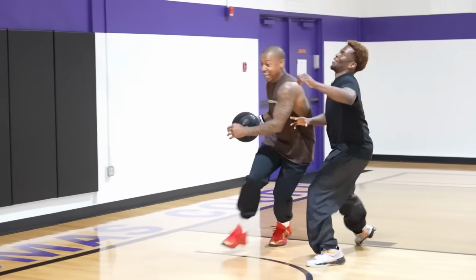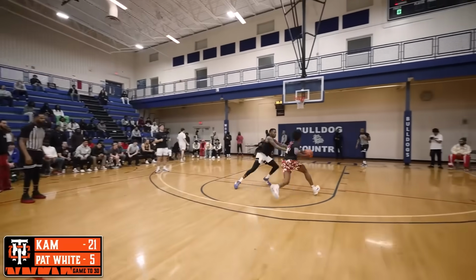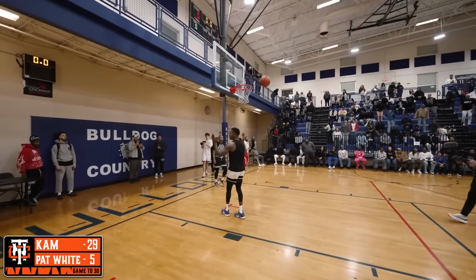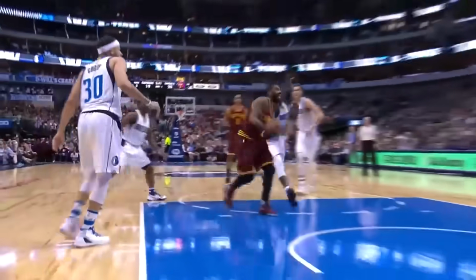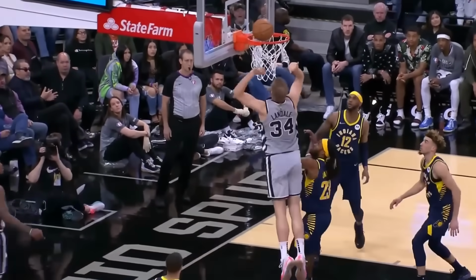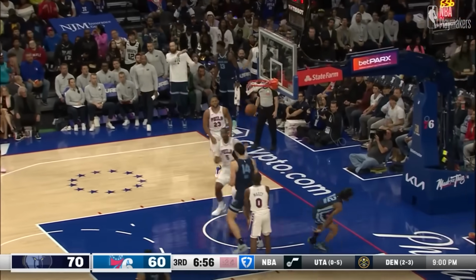As you become more advanced, you'll need to develop techniques for finishing against elite rim protectors. Here are a few tips. First, finish high. Against taller defenders, a low release is an invitation for your shot to be blocked. Aim high on the backboard, especially when you're being challenged. This forces the defender to jump higher and time their block perfectly.